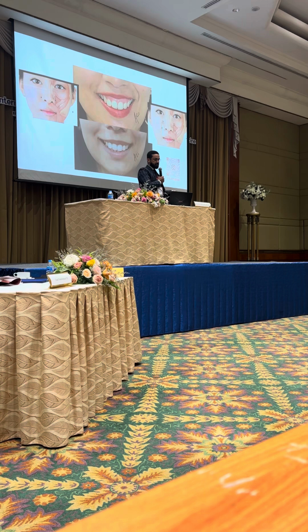Then this is a case of gummy smile. Again, you palpate the levator labii superioris alaeque nasi, right, and inject 2 units into it, and this is what you get in about a week's time, right?